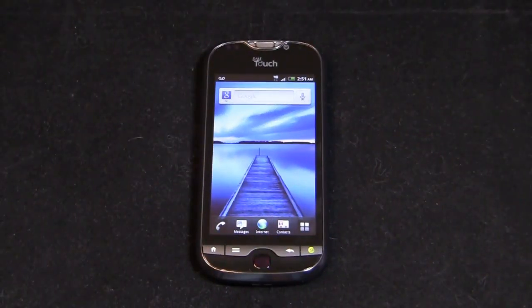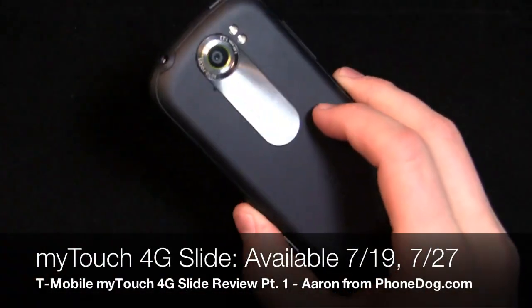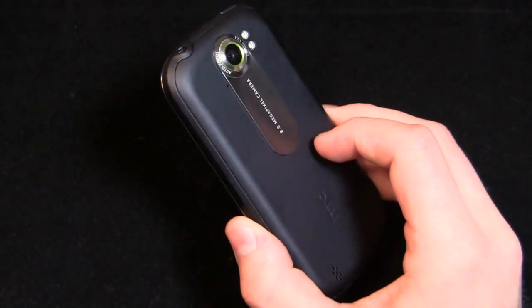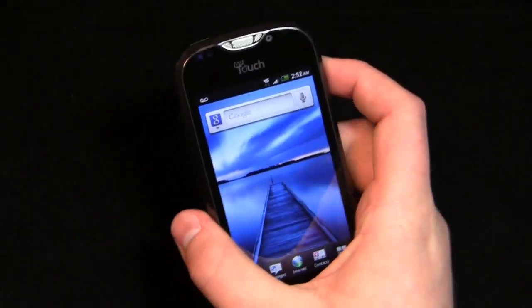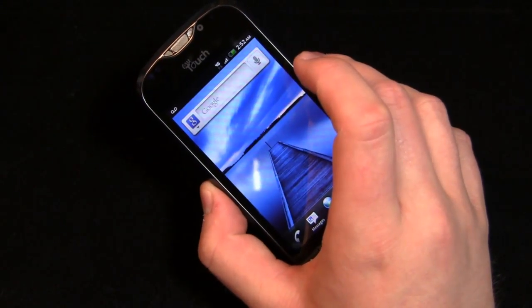So if you look at T-Mobile's Android lineup, it's pretty predictable. You look at the T-Mobile myTouch 3G, then came the T-Mobile myTouch 3G Slide, the T-Mobile myTouch 4G, and, well, you guessed it, the T-Mobile myTouch 4G Slide is finally here. It's available on July 19th through a special web-only pre-sale, and it's available on July 27th in T-Mobile retail stores for $199.99 after a $50 mail-in rebate. It's going to be available in khaki and in the black color, which you see here, and they really bumped it up from the original T-Mobile myTouch 4G.